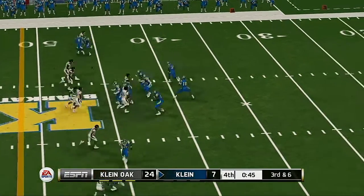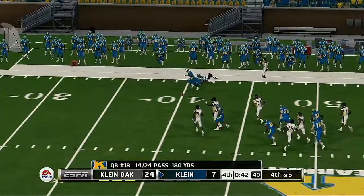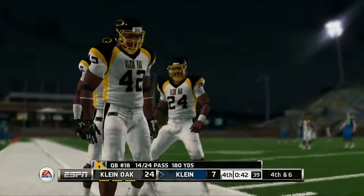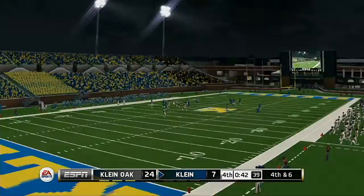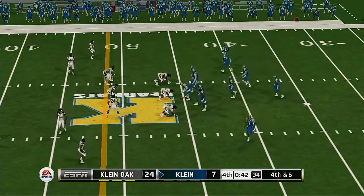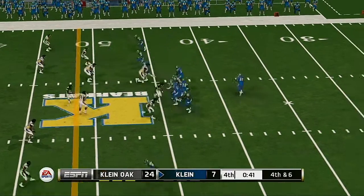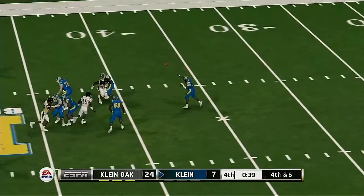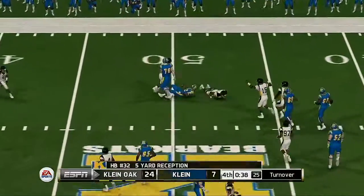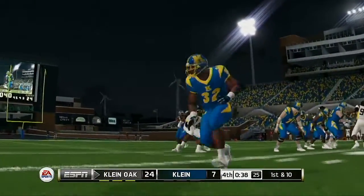Quick strike, and he drops it. Number one, the intended receiver on the play. Fourth down. Wow, what a battle, and what a stop right there. Congratulations to that defense. That's going to be the ballgame.